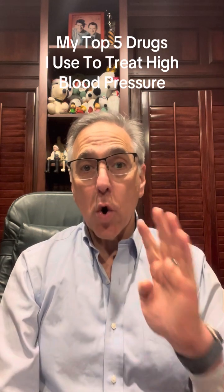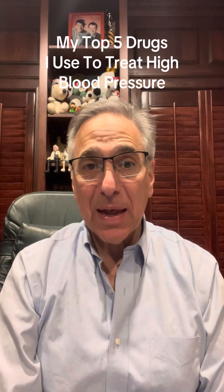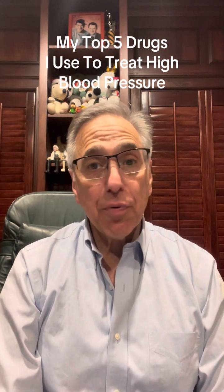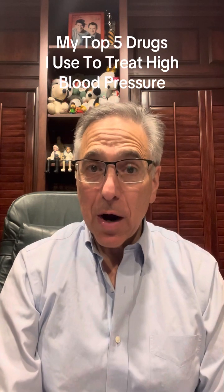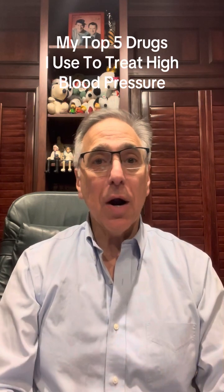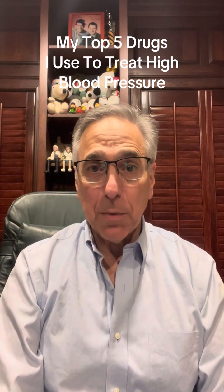Number 4, the other calcium blockers, verapamil and diltiazem. Now the pros, they work well, they're inexpensive, they slow the heart rate. So if the doctor needs to slow your heart rate because you're in atrial fibrillation, it's going fast, it can help. They also help with angina.